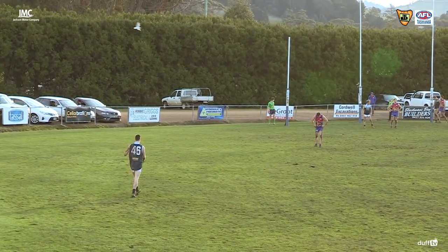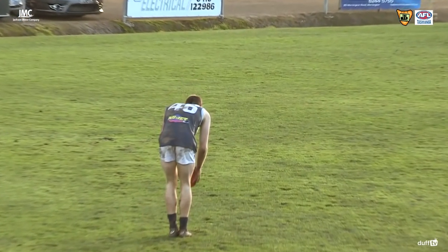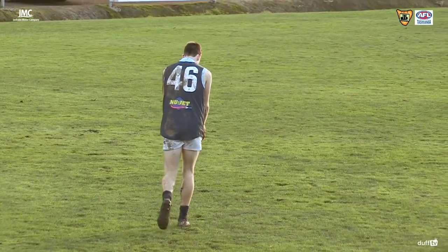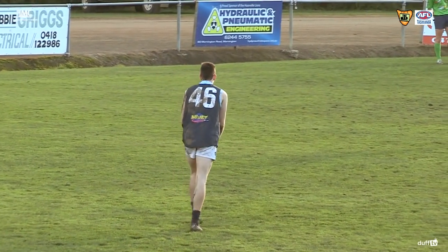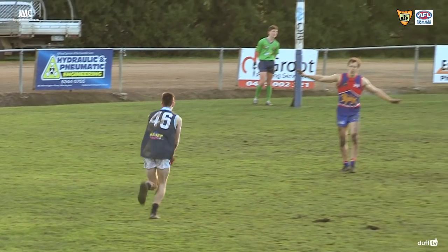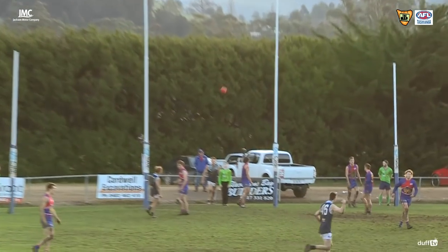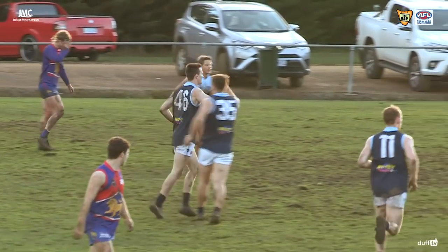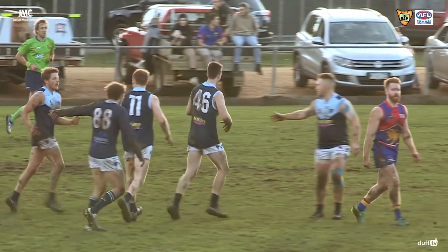Michael Blackburn now. He's already kicked one from this exactly same spot, Martin Duffy, around about 7 minutes ago. His left forward pocket. He'll run, we think, there's so muddy we can't actually see the lines, to around about 45. It's a thumping kick. And that is another sausage roll for the farm. And they are having a lot of fun here in the mud at Huonville.